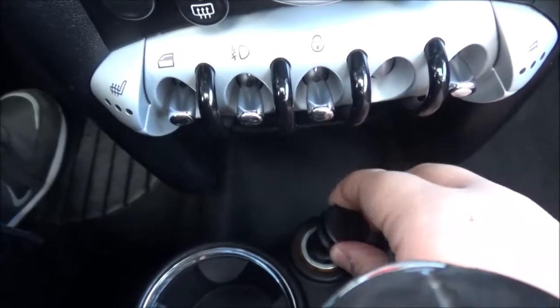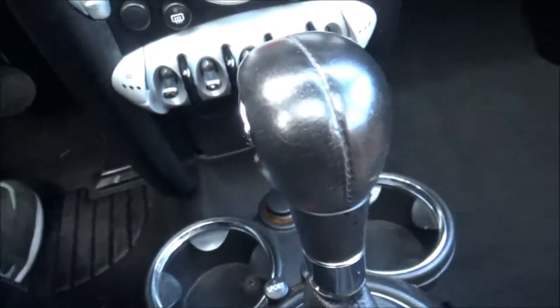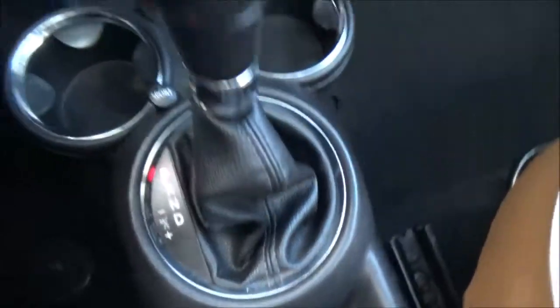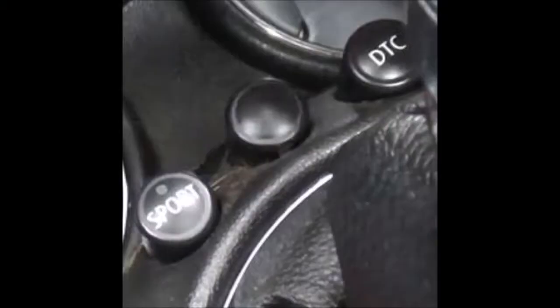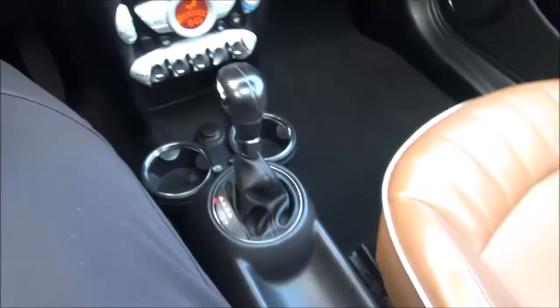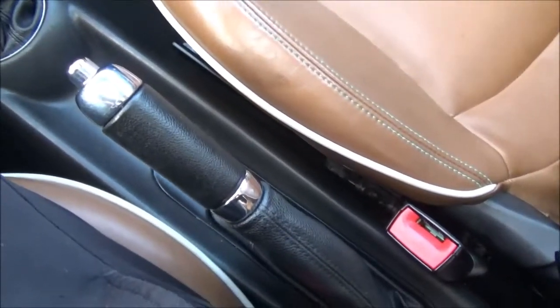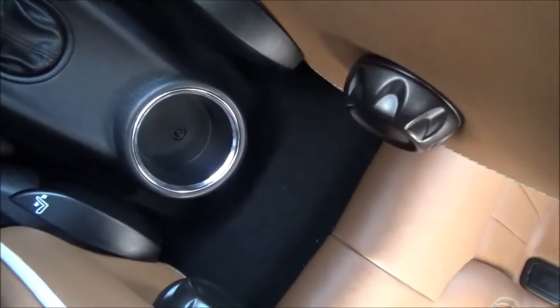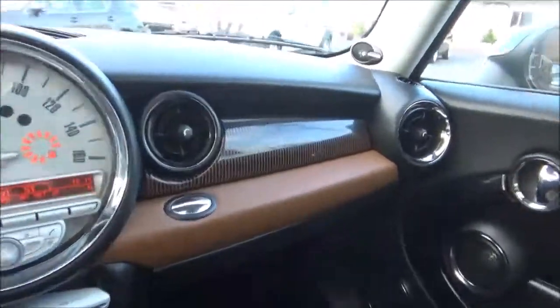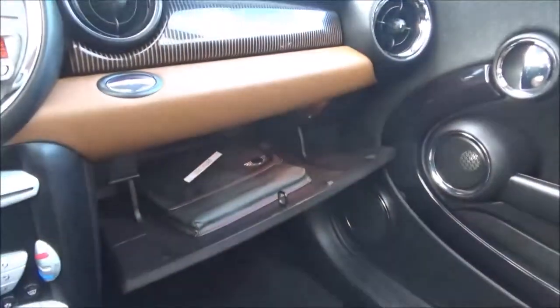Power outlet. You have 2 cup holders. In front of the gear shifter, you have the buttons for your sport mode and your dynamic traction control. The parking brake is hand operated, and a cup holder for the rear passengers. Now it does have upper and lower glove boxes, but unfortunately I did not show the top one.